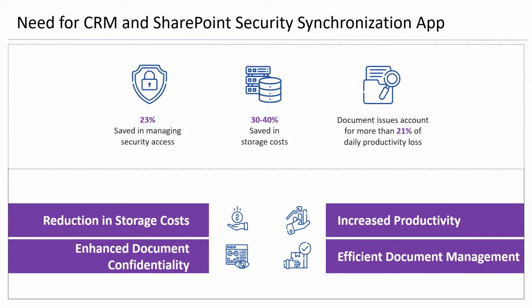As I said, if you want reliable, secured access to confidential data in SharePoint, it is a very concerning point for many organizations, where the documents are not secured as well. And 30 to 40% is saved in the storage cost. By implementing this document management solution, the user can save the cost they spend to buy additional storage space within Dynamics CRM. So that is where it has been saved.